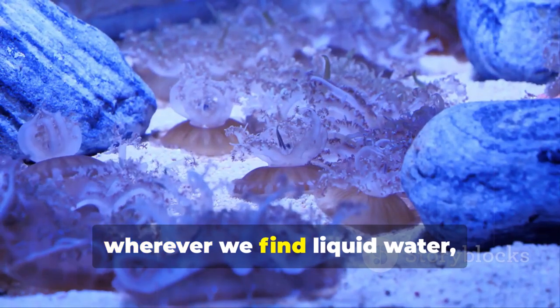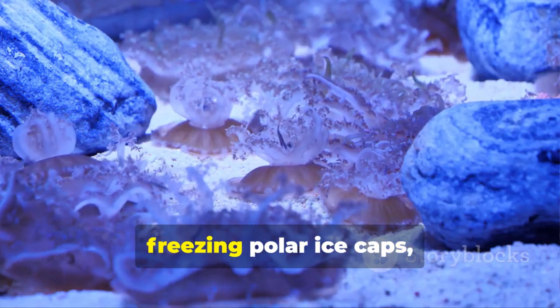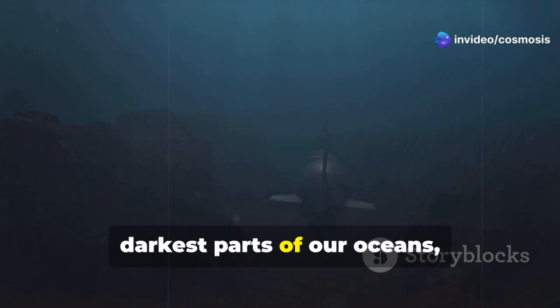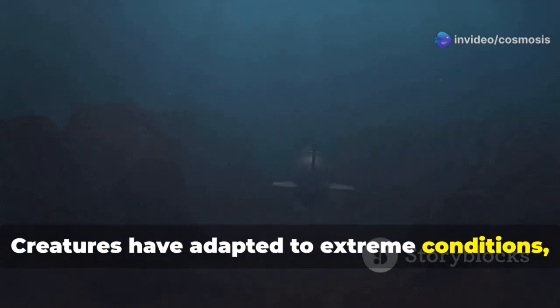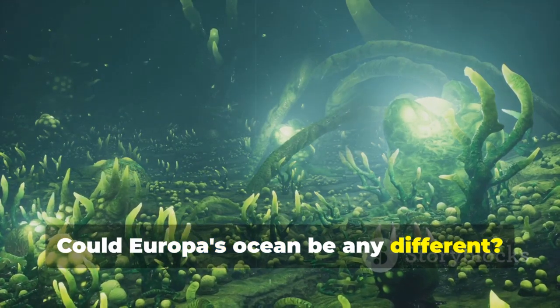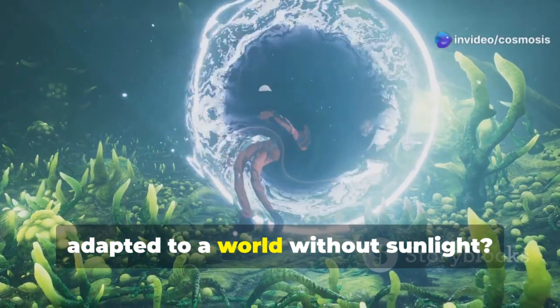On Earth, wherever we find liquid water, we find life. From the boiling hot springs to the freezing polar ice caps, life finds a way. Even in the deepest, darkest parts of our oceans, life thrives. Creatures have adapted to extreme conditions, surviving without sunlight. Could Europa's ocean be any different? Could it be home to strange and wonderful creatures, adapted to a world without sunlight?